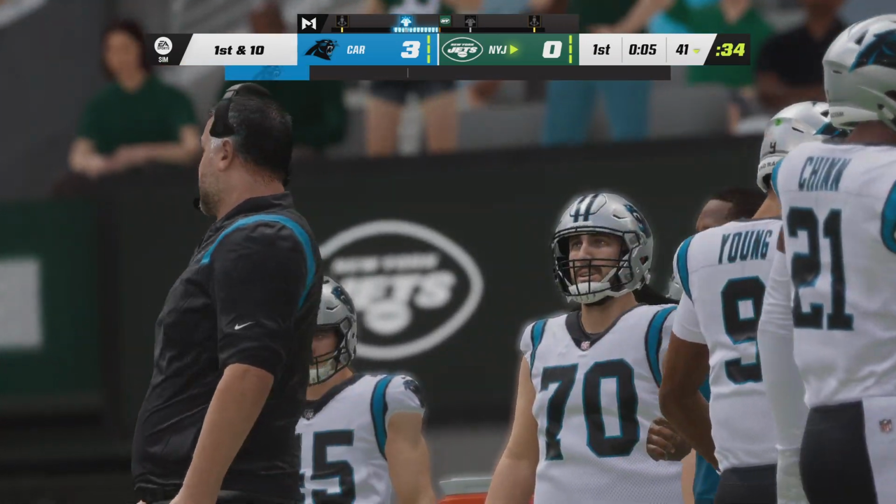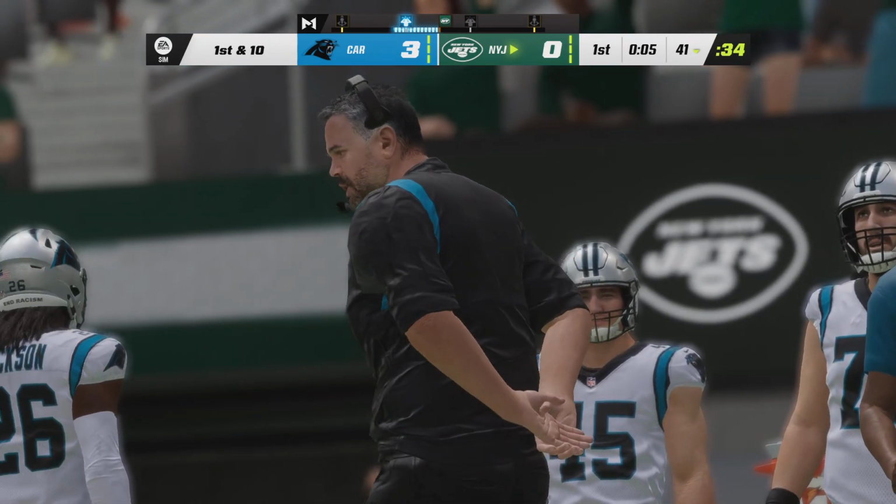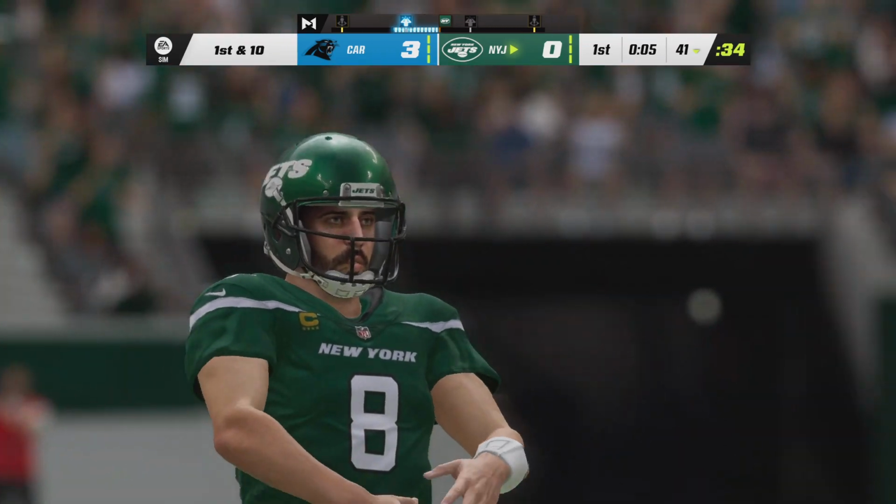They went 3 and out on their first drive. Things already looking better here. 1st and 10.